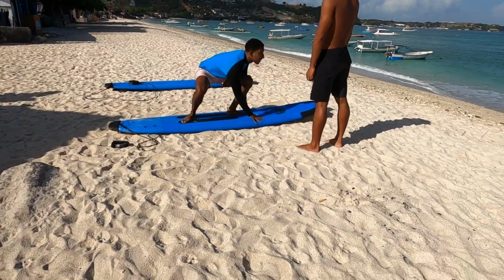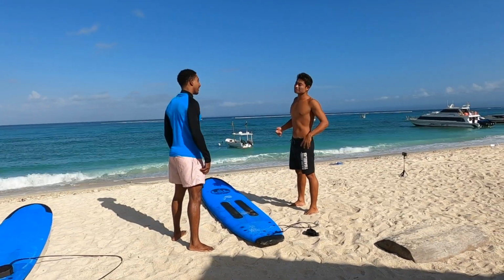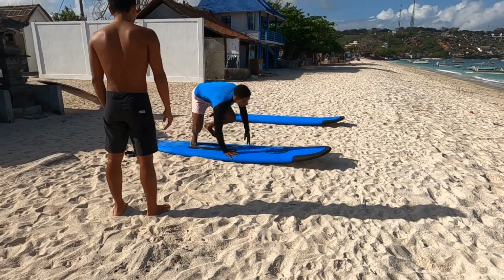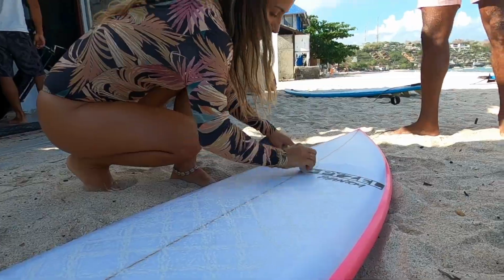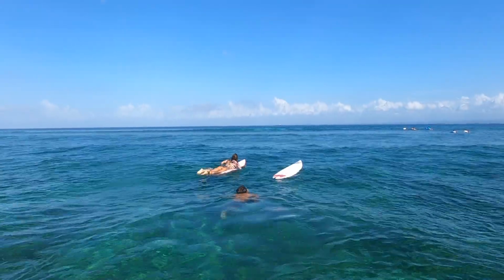So what we did is we got lessons with them. If you want to get a lesson, it comes with the instructor. They will take you by boat to the surf location so that you don't have to paddle all the way there. So that is all included in one price. There's also an option for you to just get on the boat and then go surf on your own. You don't have to rent a surfboard if you already have one. So our friend Dory already had her surfboard, so she was just with us on the boat.